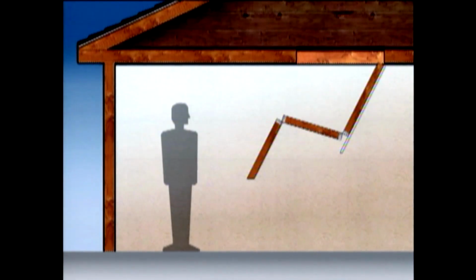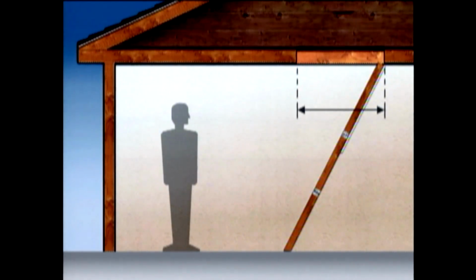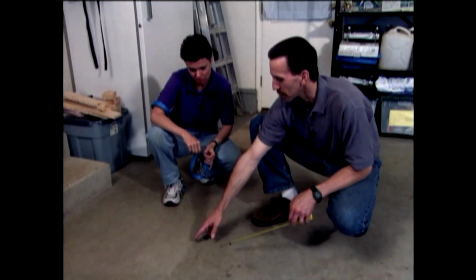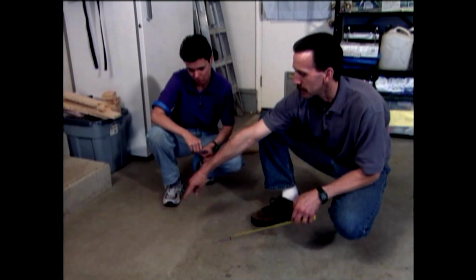Where we place that hole is important. The ladder folds down in 2 sections. We must position the opening in the ceiling so that the unfolding sections clear walls and other obstacles. We also want to make sure that the base of the ladder falls in a convenient spot. Yeah, I think if we start right about here, that would give us enough room to get to the front.